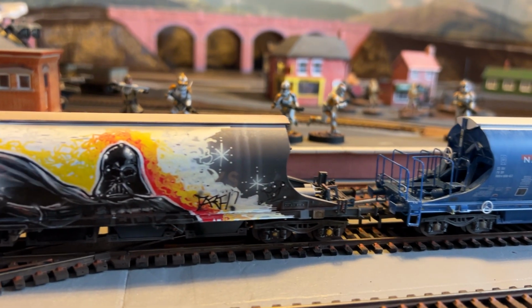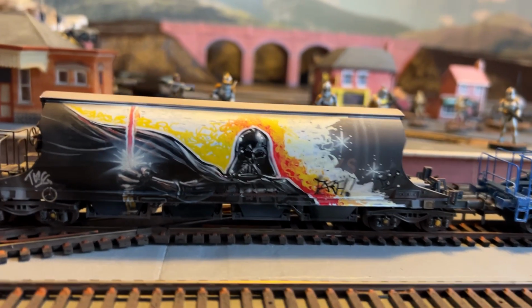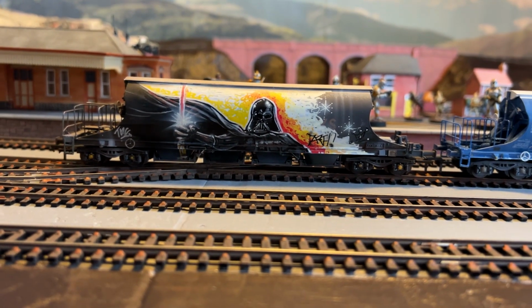All in all, I couldn't be happier with how this wagon's turned out. It's a really unique model offered by TMC, and it was a lovely gift from my dad, combining two of my great interests, which is model railways and Star Wars.